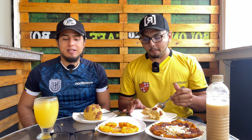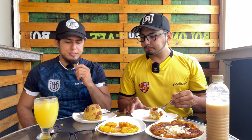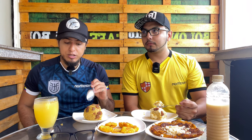Chicharrón is really something I like to eat, even if it's just by itself. Like, they're really good. Really, really good.